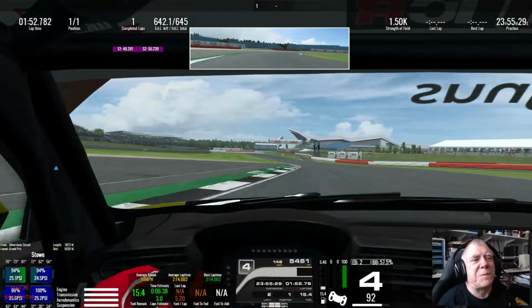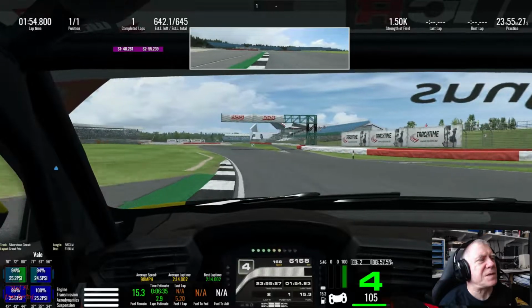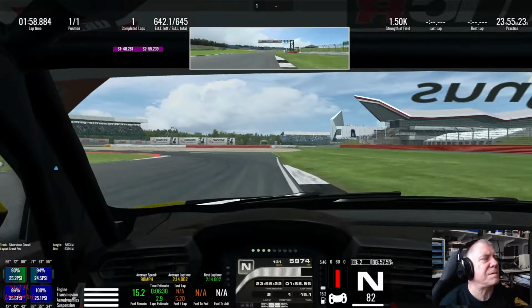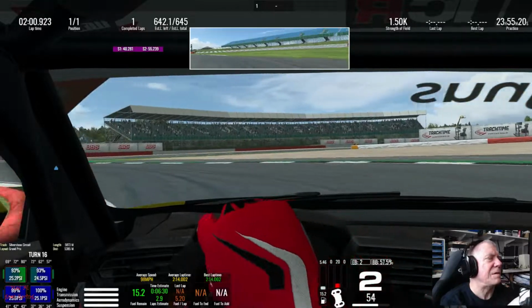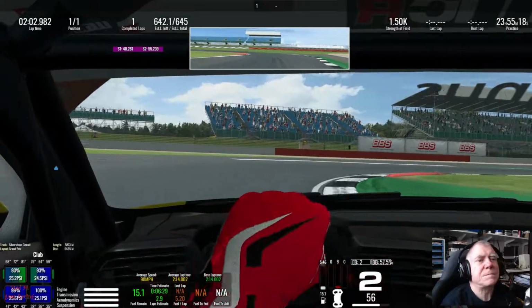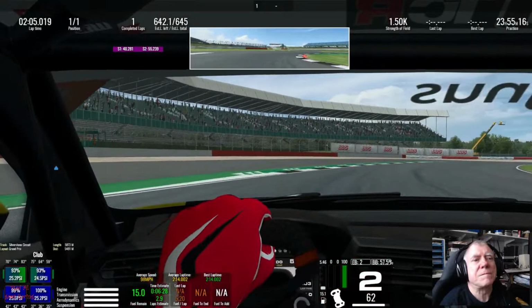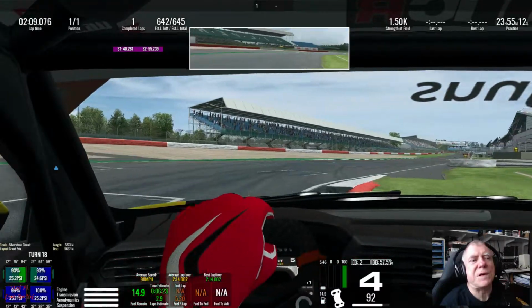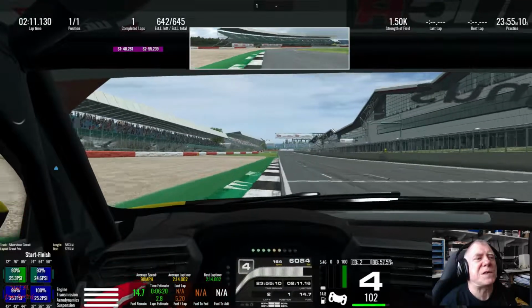I'm just trying to remember if Raceroom has updated Silverstone, because it's got a lot more gravel tracks, I think. Like out of here, there's a lot less runoff. Is it my imagination or have they updated it?